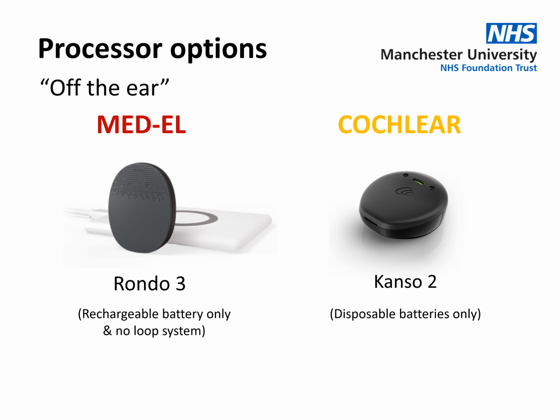They are not compatible with a loop system, but an adapter can be purchased. A fully charged device should provide up to 24 hours of use. While it's charging, the Rondo 3 cannot be used. An accessory can be purchased privately for the Canzo 2 to charge while also wearing it.